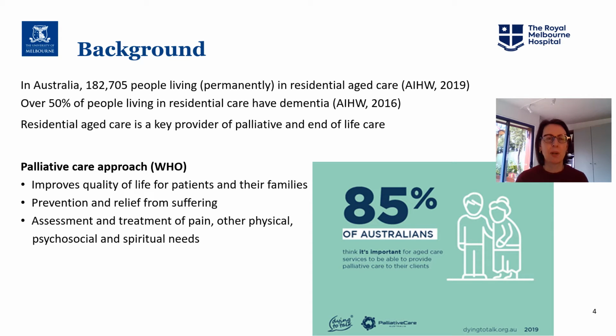And what we mean by a palliative care approach is one that focuses on the quality of life for the person living with the terminal condition, so the person with dementia, as well as their families. The focus is also very much on prevention and relief from suffering, so management of pain and other physical symptoms, as well as ensuring their psychosocial and spiritual needs are met.